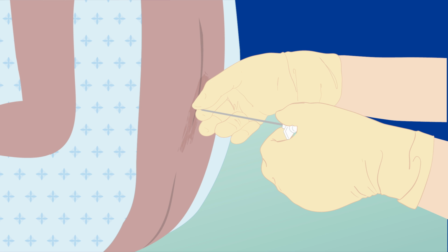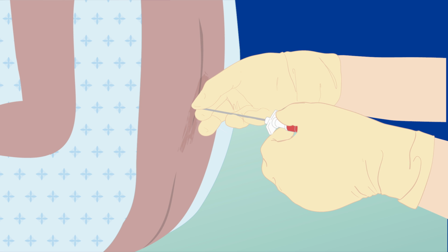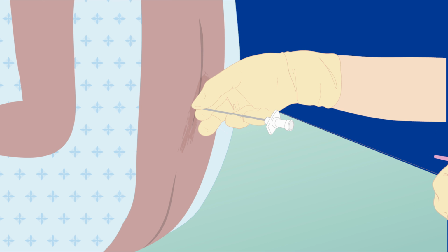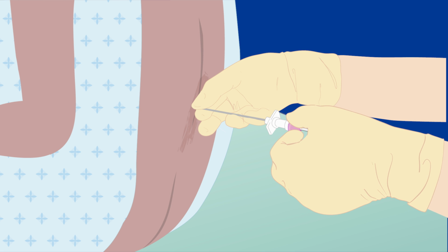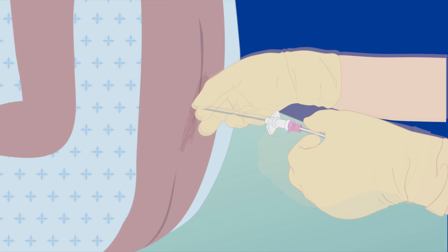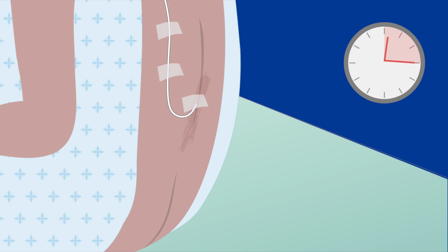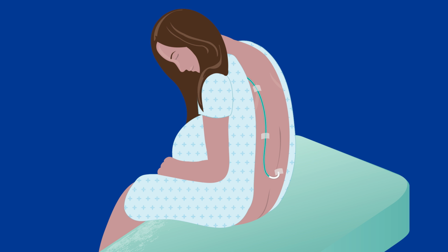After the area in your back is numb, a second needle will be used to locate the correct space in your back. It is normal to feel pressure during this part of the procedure. Once the needle is in the right place, the epidural catheter is put in place and the needle is removed. Nothing sharp stays in your back. It can take several minutes, usually around 20 minutes, to place the epidural in your back. During the procedure, it is important to stay still and not make any sudden movements.